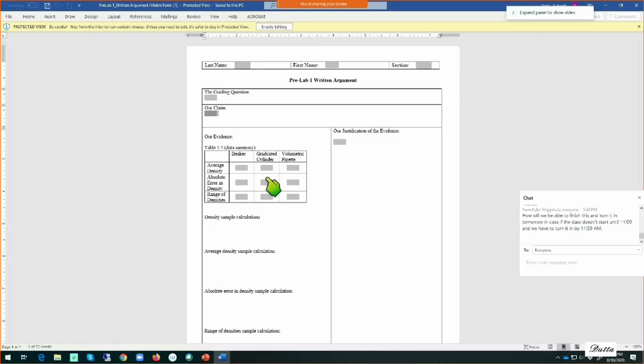You will not be graded based on accuracy. For example, I know the pipette is going to be the best, but you may not get that. That doesn't mean you're going to lose points. Here the goal is how you interpret the data. You collected the data, you got the average density, you got the absolute error, you got the range. And how do you interpret the data to make a claim? Okay, that is going to be here. You're going to justify. You're going to write a few sentences. And you're going to show the sample calculations here. Okay.